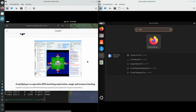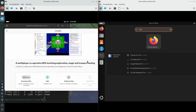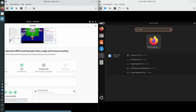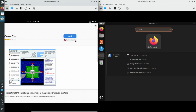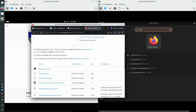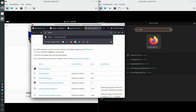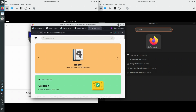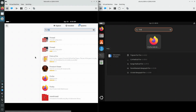Okay, Crossfire, what is this thing? Multiplayer cooperating RPG game. What is that? How do we maximize? By double clicking on the title bar? It's coming from RPMs, from Fedora Linux, not from Flatpak, Flathub. What's the URL for Flathub? Flathub.org. Okay. So it has opened the search with Fire by default.